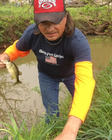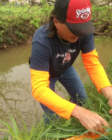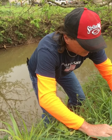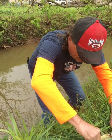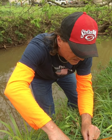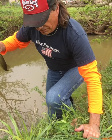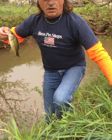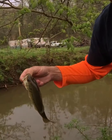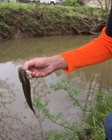And got me a little largemouth out of this creek. Oh. Stay on that ruler. Eight and a quarter inches. Man, I can't remember the last time I've caught a largemouth out of this creek. It's usually all spotted bass. But we'll go ahead and get him turned loose. If I don't fall in myself, there's not much to stand on here. All right, here he goes.